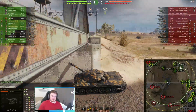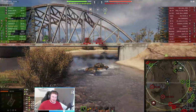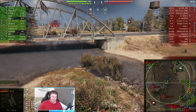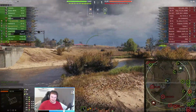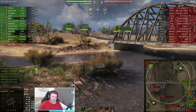Not too bad of a game here, and luckily we have managed to take out their tier 9 light tank with a bit of help from our friends. But already this game seems to be getting off to a bad start. We only have one person, the CS-59, holding the south. A lot of our team has rushed into town, which, rightly so, we've got a lot of heavies to be able to take the town.